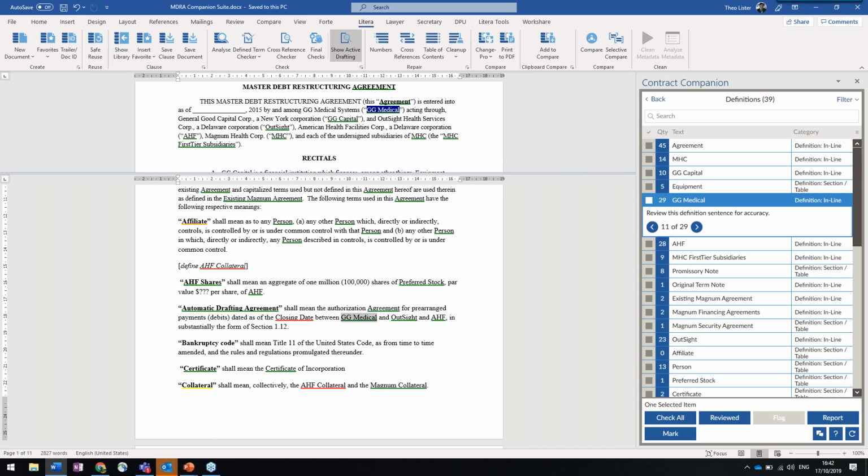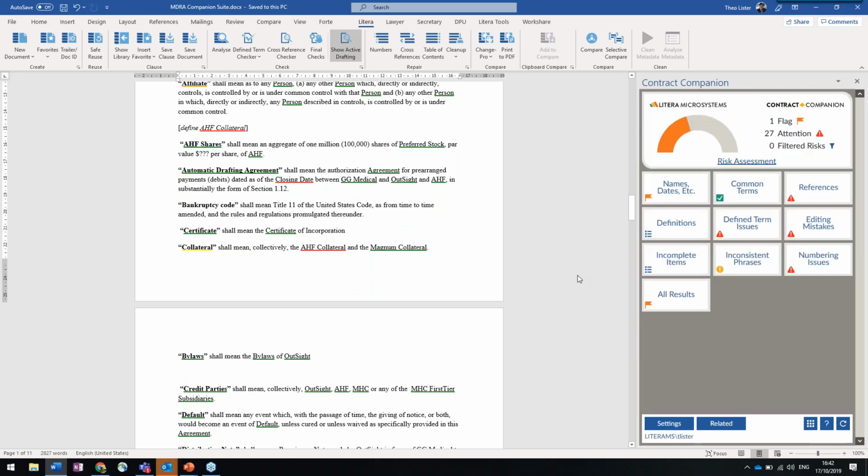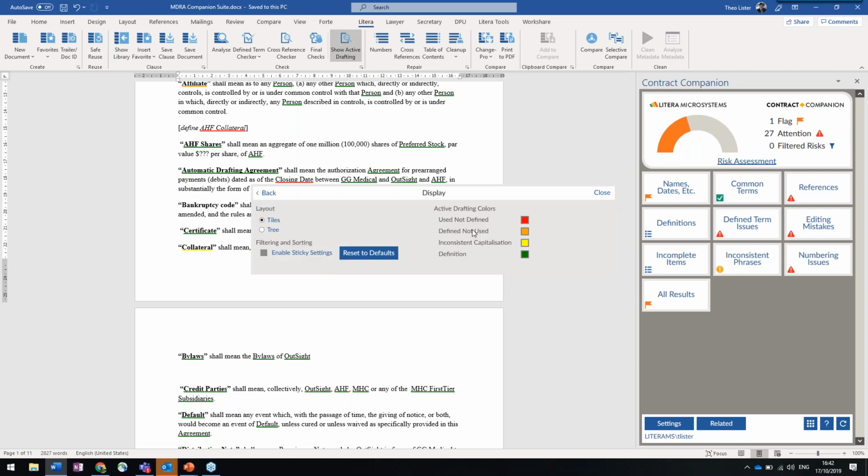And if sometimes, like me, you're under time pressure and you really need to just focus on some things in particular, we've added a new setting so that you can turn off some of these things. So if I don't want to look at correct and valid uses of definitions, I can turn that off and then just focus on potential issues.